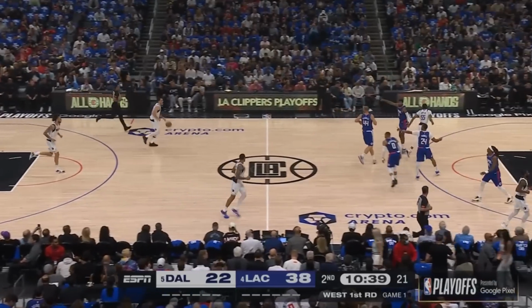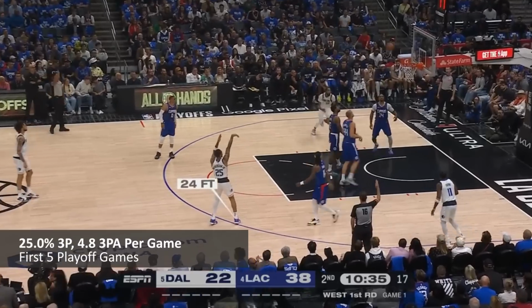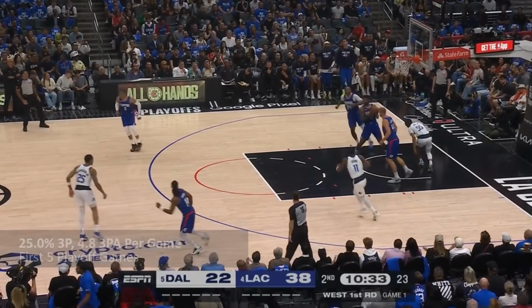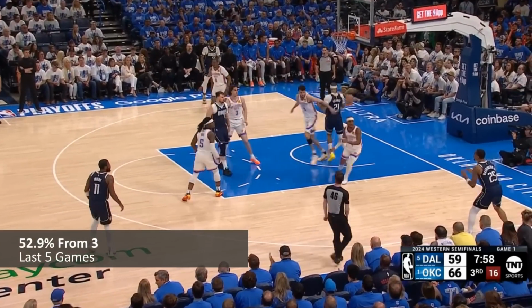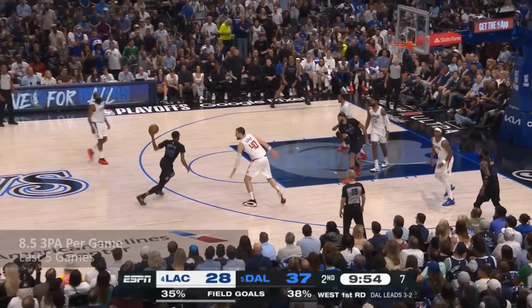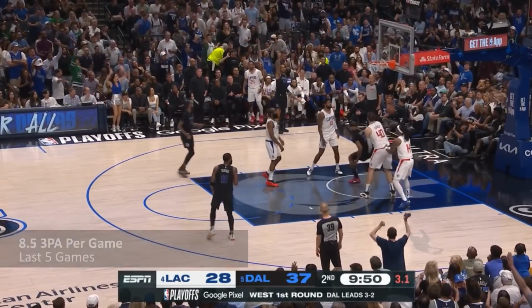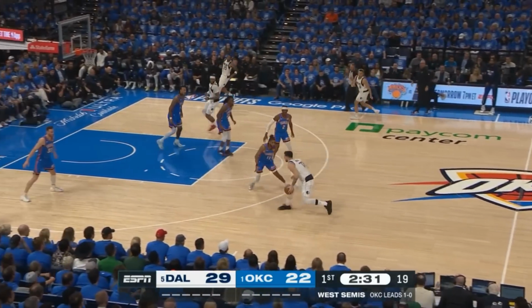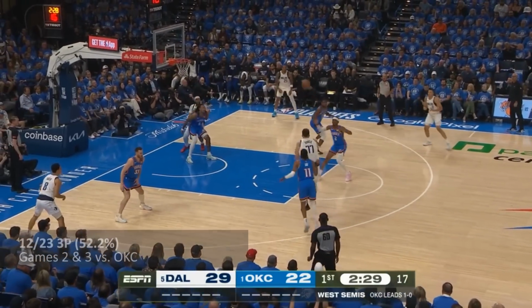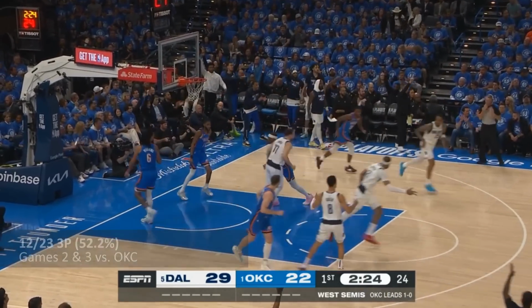Over the first 5 games of the playoffs, he was on the bad end of that spectrum, hitting just 25% of his 24 three-pointers. But in 4 games since then, he's hit a scorching 52.9%, which has corresponded with a huge increase in volume, attempting 8.5 per game. That was the catalyst in his huge performances over games 2 and 3, shooting a combined 12 of 23 from outside.